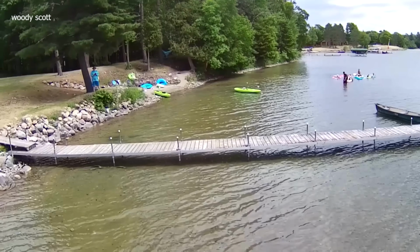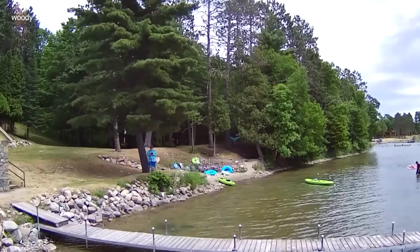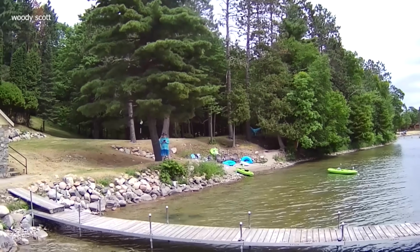Just flying over the lake, minding your own business, when suddenly... Low battery caution. Auto landing in progress.